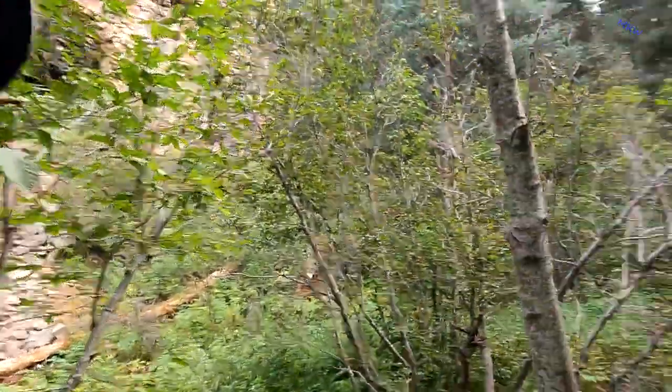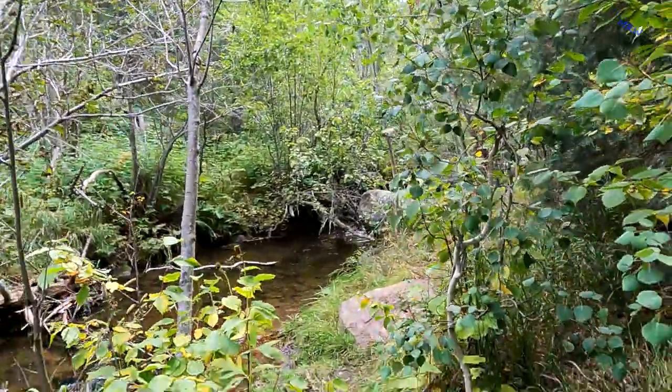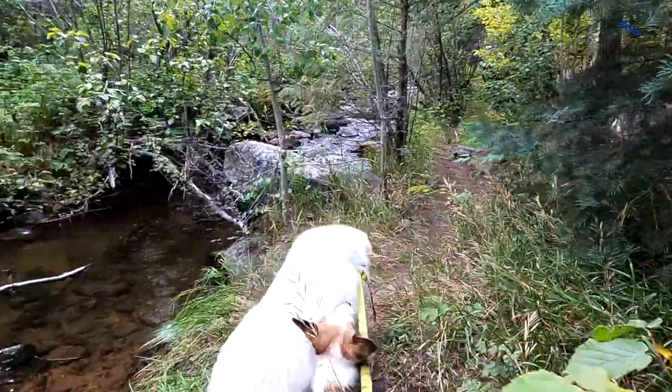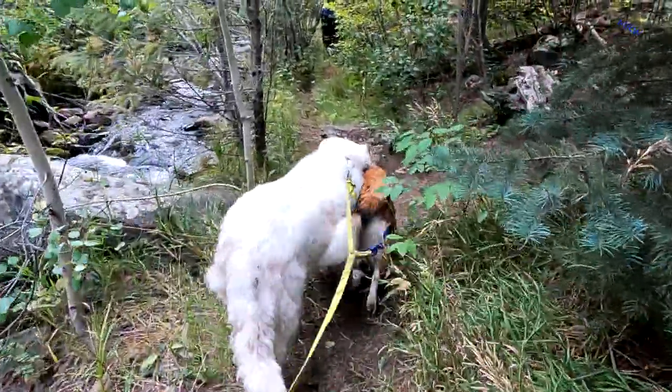All right, we're leaving this place. Really neat place, totally worth coming here. Now we're gonna head up the trail. We gotta go up this hill. It's not gonna be fun. Not gonna be fun, is it, doggies?